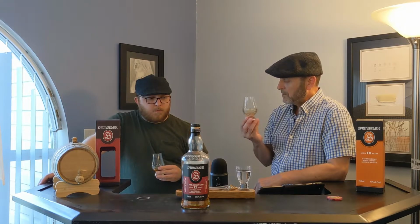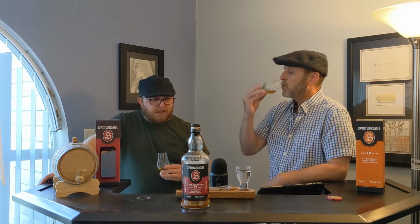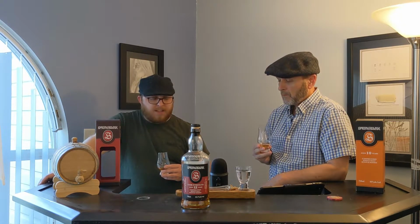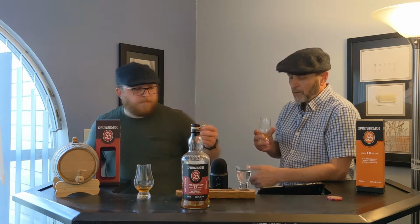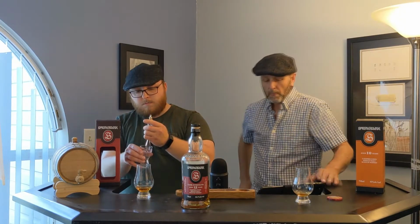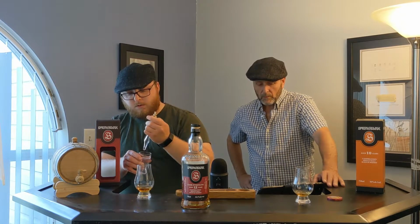The aroma hasn't really changed. It's gotten a bit more pronounced with that malt. Yeah, that pepper's strong with the palate. I'm gonna put the water in now. I get more of the peatiness. Put a little bit more.